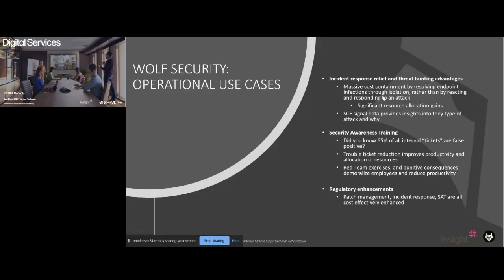So think about it for just a minute. We talked about this a little bit when I was talking about raising up enough curiosity for you as the customer to talk to your inside sales team, and then, of course, for Insight to be able to have that conversation with you all. But think about incident response relief, right?